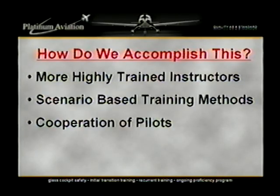Now, for some of this training that we're talking about to mitigate these disadvantages, we need the cooperation of the pilots. We see a lot of problems there. Like I had mentioned a little bit earlier, the 5,000-hour pilot or CFI that wants to get checked out or wants to come teach in these aircraft gets a little testy when we tell them that they need more than that hour-and-a-half checkout or sign-off to fly the glass cockpit aircraft.